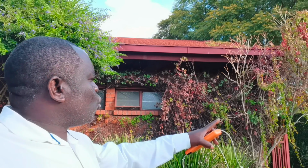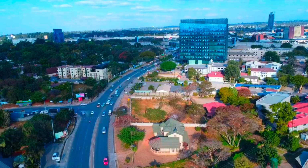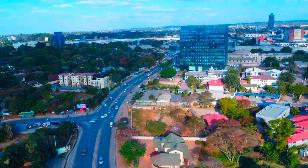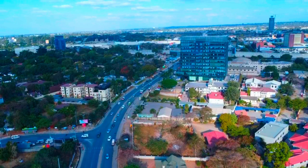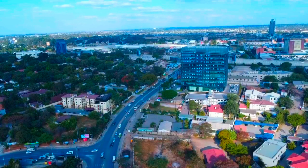In today's video, guys, I'm in the Olympia Park. Olympia happens to be one of the good residential areas we have here in Lusaka, Zambia. So today I'll be showing you some property which is going on for sale here. This is a three-bedroom house with a servant's quarter or a cottage there. It is available for sale. Olympia is also a nice residential area.